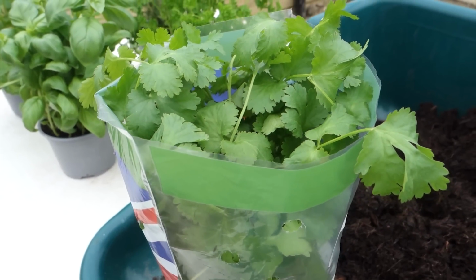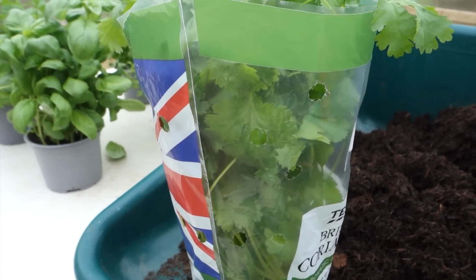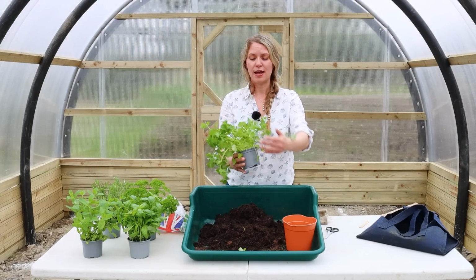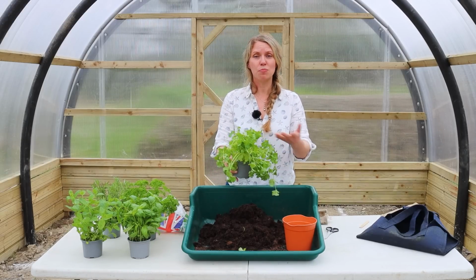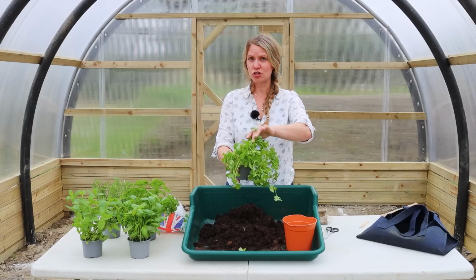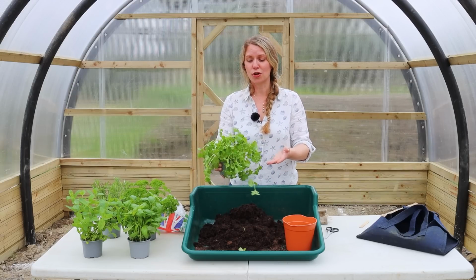We need to ensure that it has access to more moisture, more room for its roots to grow. It also has a lot of foliage up there. And not only is it flopping around, but it will be losing moisture as well. And that is a bit of a challenge if you are trying to pot this on to grow it on for a little bit longer.